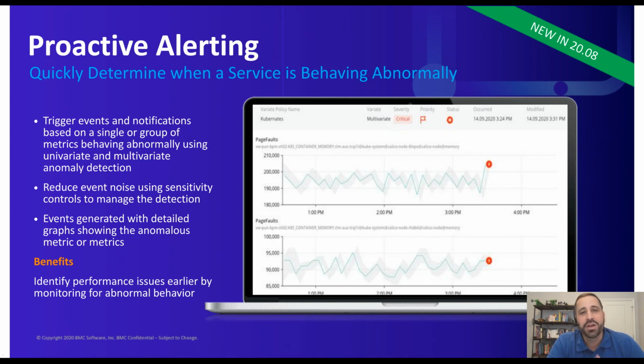And in order to help avoid that and to actually get out in front of issues, one of the things that we can do is identify when a service is behaving abnormally. There are a couple of different ways to do this. One is you can look at single metrics. I noticed that the CPU is running very high for this time of day. That's abnormal. That could be an issue. One of the things that's new in this release is multivariate anomaly detection. So as transactions go up in your application server, you might also expect the CPU to increase. But if you saw it go the other way, where the transactions increase, but the CPU goes down, that might also be an indication of an abnormality, but it's not a single metric, it's two metrics and how they normally respond to each other.